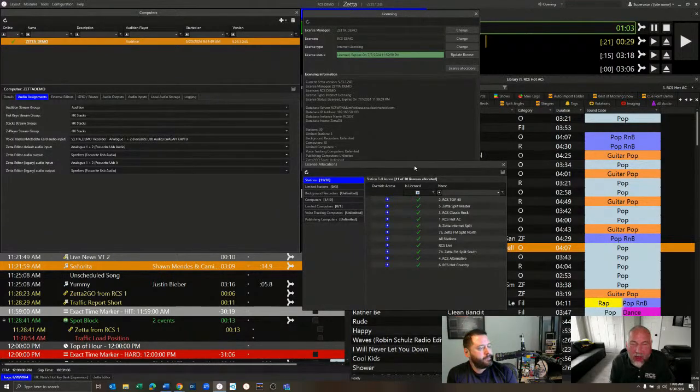We can do dedicated playout machines. If you want your sequencers to run in various locations, but all the audio to come out of a different machine, that's just something you couldn't do in NexGen as easily, if at all, as you can with Zetta. We really do allow you to manipulate and manage things in fashions that just were out of the scope back 20 years ago.